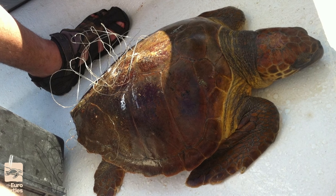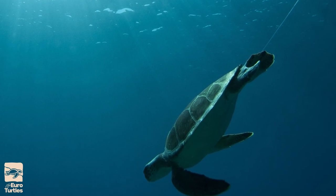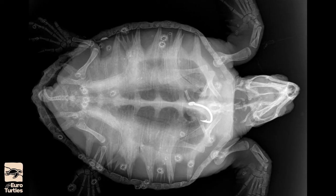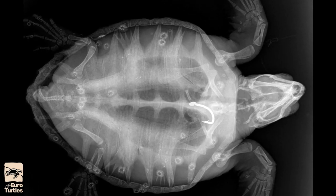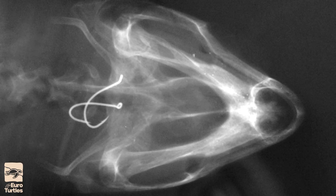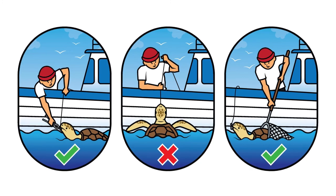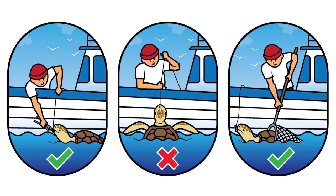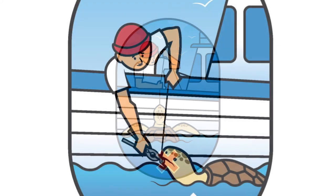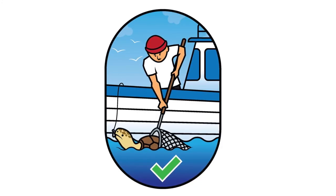Fishing is the biggest threat to sea turtles. Many turtles are accidentally caught on drifting longliners. Although a hook in the mouth may cause a bad injury, most animals survive. However, if a fishing line attached to the hook is swallowed, this can cause serious internal injuries and a painful death. The LIFE Euroturtles partners work closely with fishers to develop means to safely release hooked animals. Avoid pulling the line, and cut the line as close to the mouth as possible before the release. This gives the turtle the best chance to survive and recover.